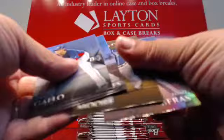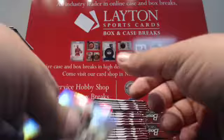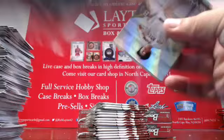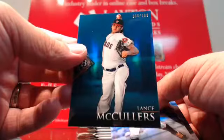Nada. Nothing. Nada again. Blue refractor for the Astros, number to 199, Lance McCullers. Another one for the Astros.